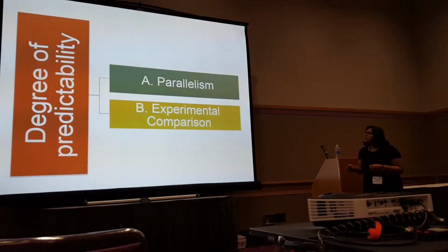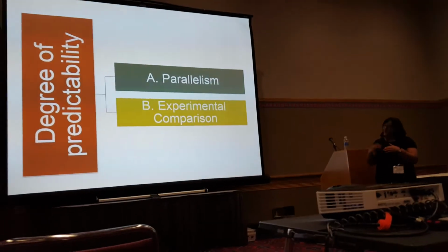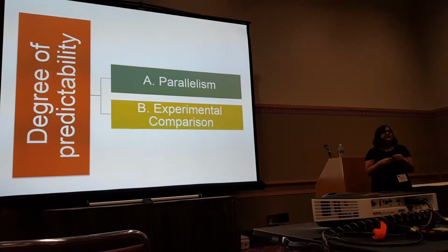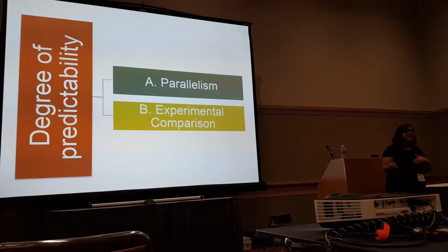And we also wanted to compare the degree of predictability between these two frameworks, to see if there's a higher degree of predictability in one framework compared to the other.